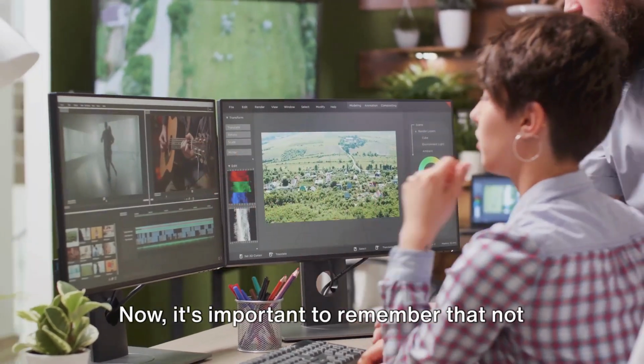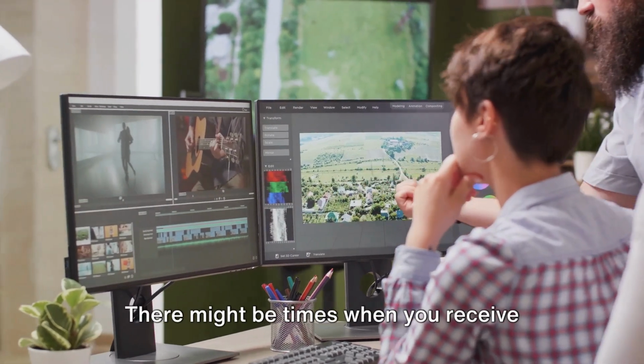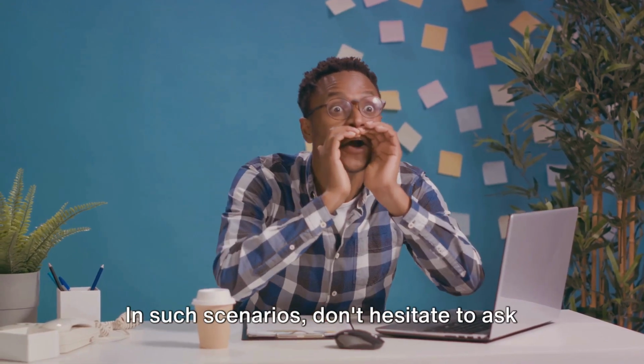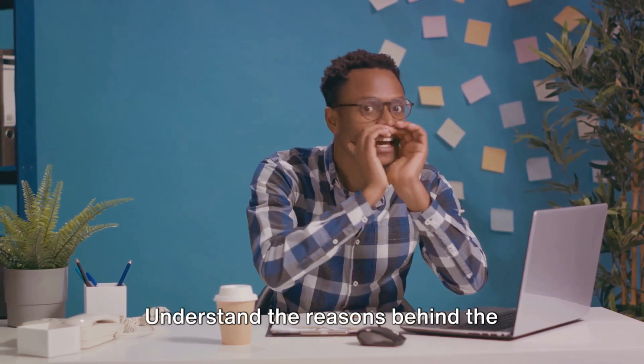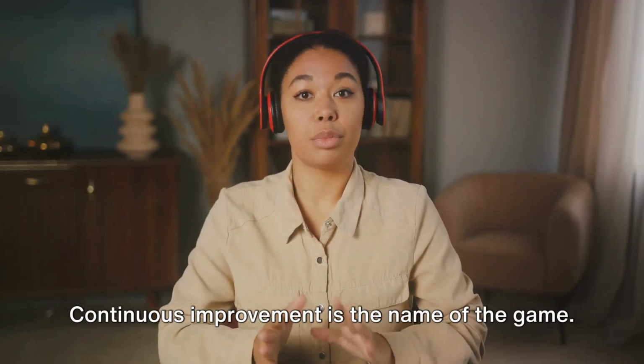Now, it's important to remember that not all feedback will be constructive. There might be times when you receive vague or even unjust feedback. In such scenarios, don't hesitate to ask for clarifications. Understand the reasons behind the feedback, and then decide on the best course of action.